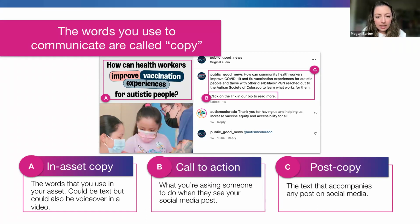Next up, you'll see that you usually are going to include a call to action. And this is whatever you're asking someone to do. What is the point of the social media asset? And you'll see that that is highlighted on B there. And this is inside what we call post copy. And post copy is the text that is accompanying any post on social media.